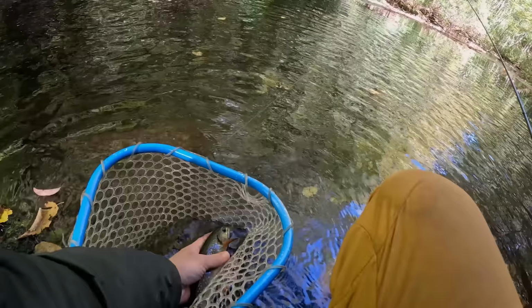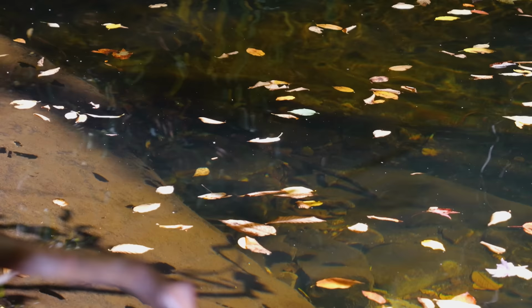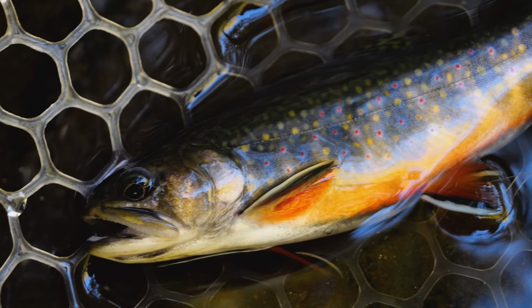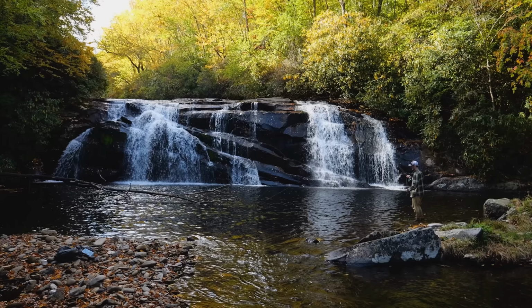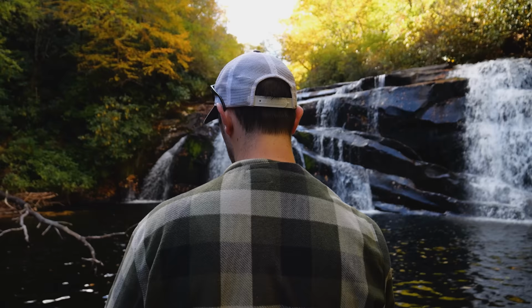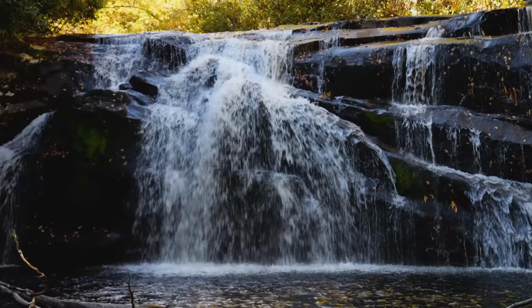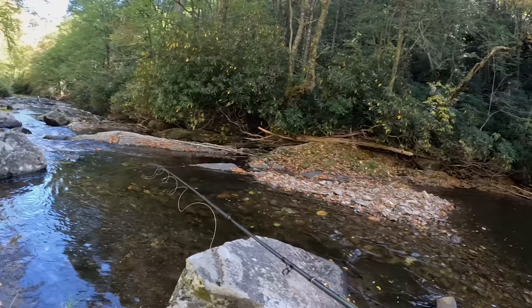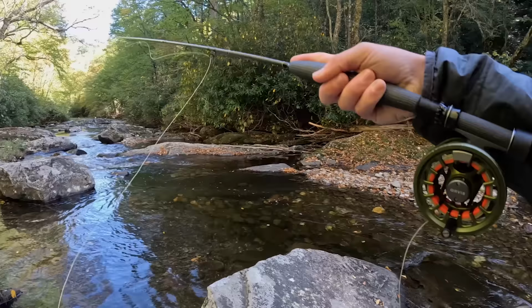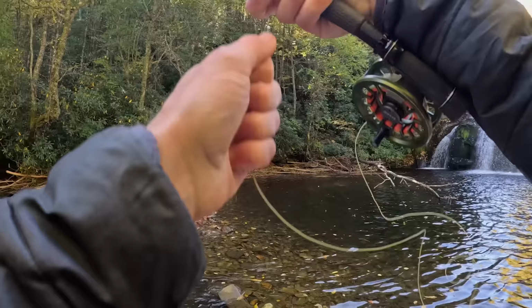In my opinion, Southern Appalachia has some of the most impressive waterfalls on the East Coast. So one of our goals for the day was to make it up to a set of falls that I had marked on a map. I wasn't entirely sure what the falls looked like, but I wanted to get there before dark. Luckily, they didn't disappoint. See that?